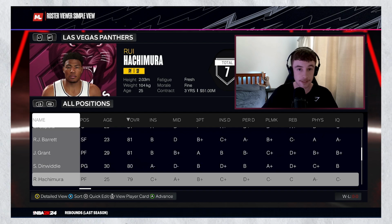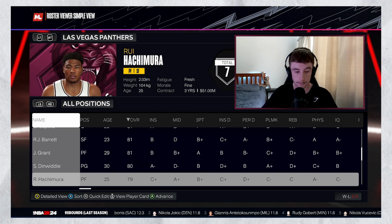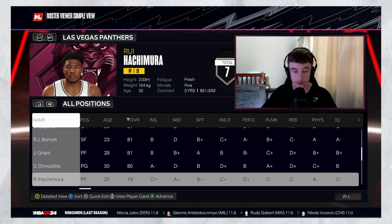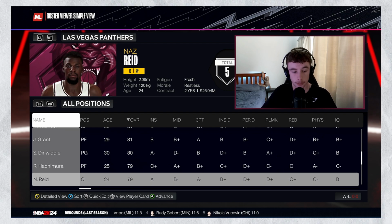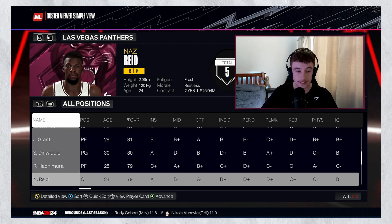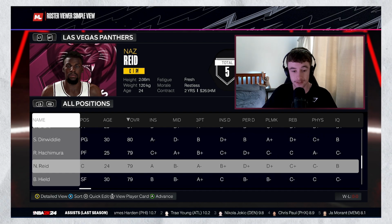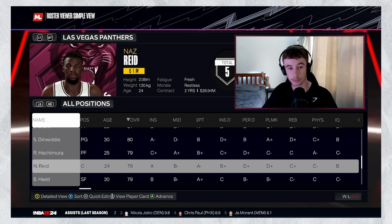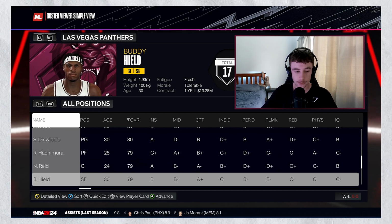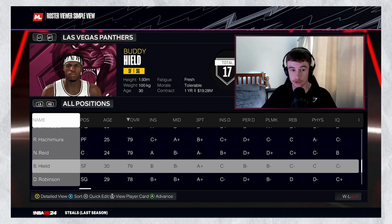If we go to our number eight spot that we picked from the draft, we did get Hachimura. He is a power forward, 79 overall, so still a good overall person to have on the team. Then we go to our ninth spot, we got N. Reed. Reed is another center who'll be working alongside Capella. He's still 79 overall, so a very high overall center when it comes to the NBA. Then if we go to our number ten spot, we got Hield. He is a small forward. He's 79 overall, so he's not too bad there.